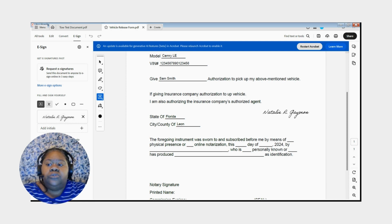We are going to put an X. We're just going to say that this one was done here with us, so you can have an X here. We'll say we're going to do physical presence. So there's your X. Then we're going to put, once again, the 28th day. It is March. And we're going to put my name again because I am the signer and I am who met with the notary.